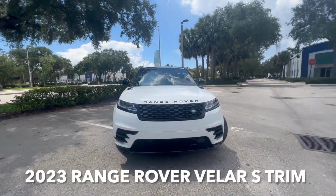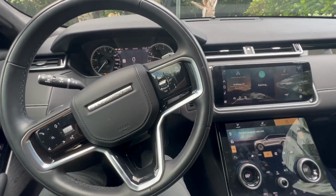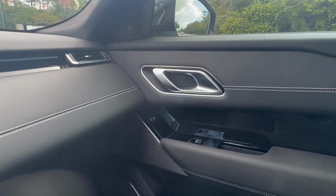The 2023 Range Rover Velar, a chariot of modern opulence. This beast doesn't just merely drive, it glides, with a grace that belies its masculine presence.